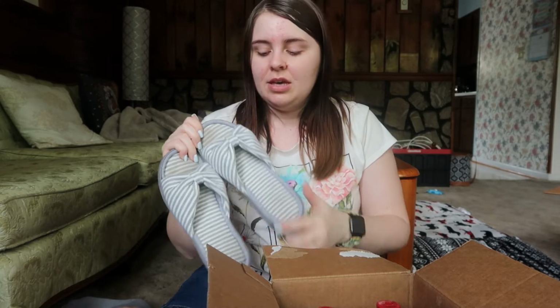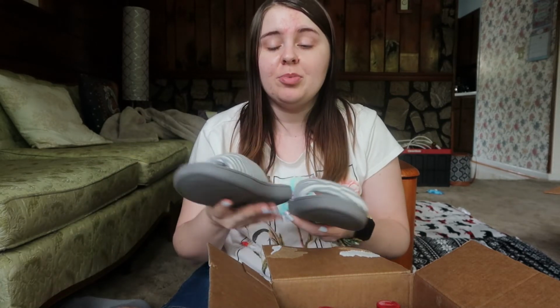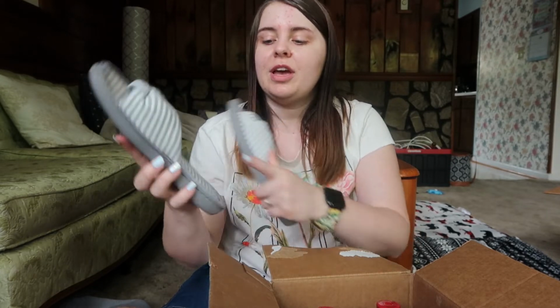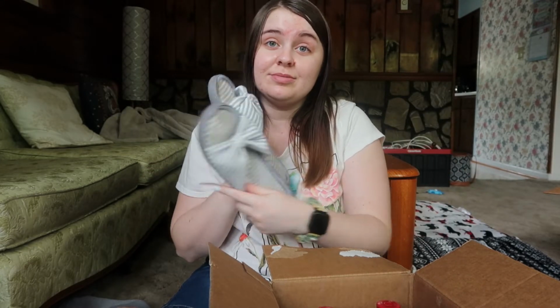When you wear slippers over time, they get a little dirty, so you can just throw these in the wash. And I've actually already washed them once and they turned out just fine. Obviously they don't get 100% clean like brand new, but they got pretty clean. So I really like these. They're really comfortable. They have almost a memory foam. Super comfortable, and they're really cute.